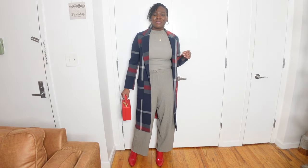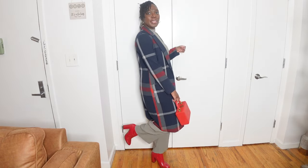Let me know if you guys think this dressed up alternative to this set is cute, or do you just prefer to keep it as a casual set and wear it casual places? But I like it. I actually really like it.